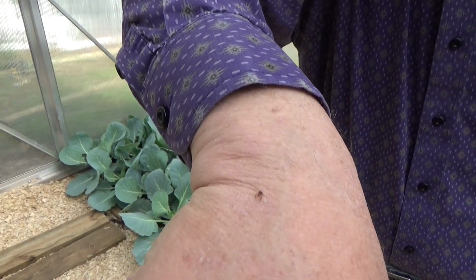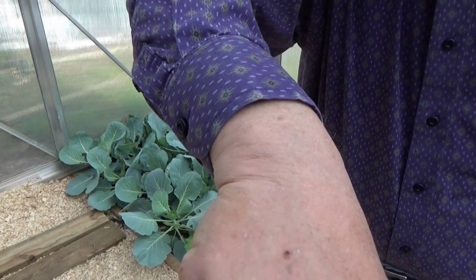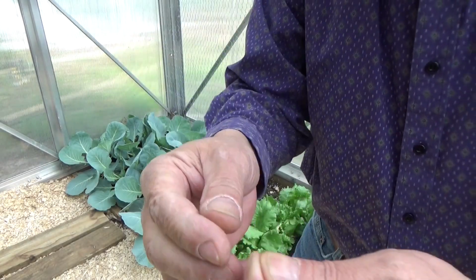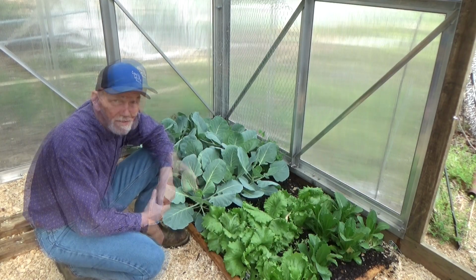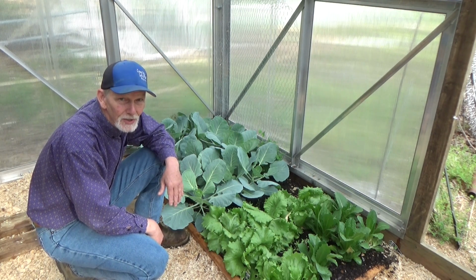Ticks are climbing up to get a hold of things. They can be on your water buckets, they can be in your grass, they can drop right out of the trees. Today's greenhouse talk, threats in the garden. They're still saying that it's going to get cold starting tomorrow night. We're going to have a couple chilly mornings.